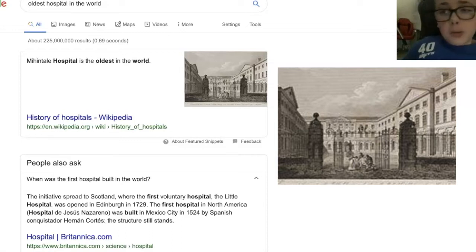In the comments, tell me if you knew what the oldest hospital was. That is the oldest hospital in the world. Just look at it, right here and right here. It just doesn't look the same. Right now, it looks very much like a hospital, but this one looks really old. It's definitely massive for sure. There's like a fence and all that stuff. But there we go, guys. That's the oldest hospital in the world.